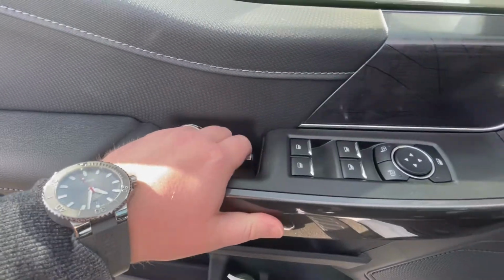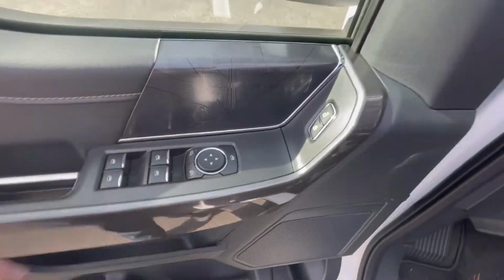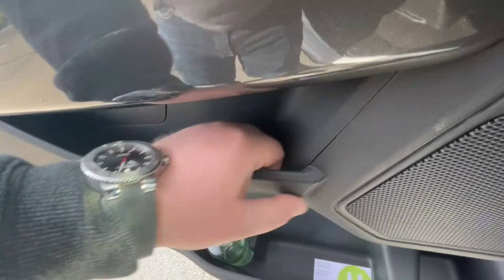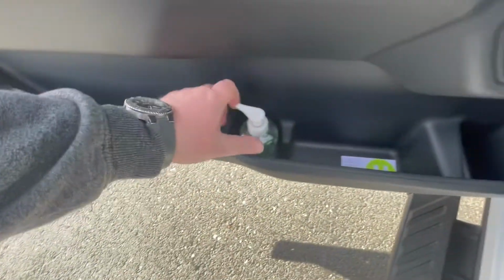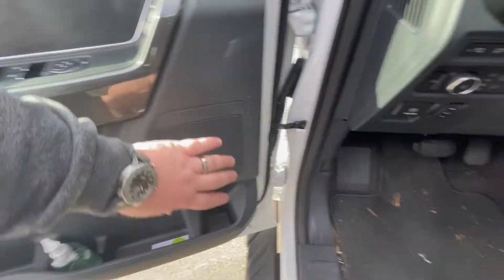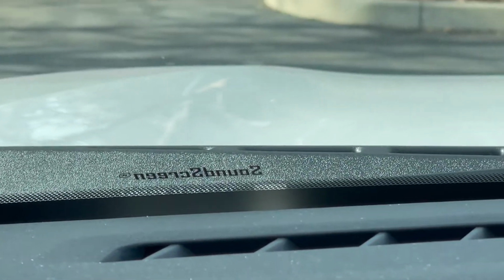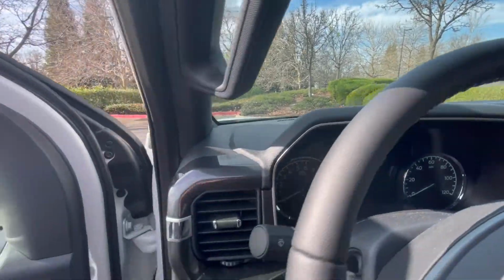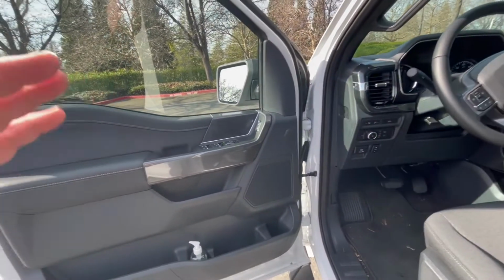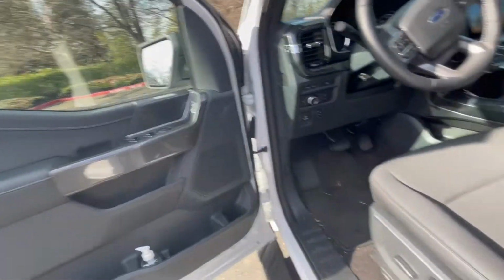The door handles in there, which is kind of cool. Unlock, lock, mirror controls, window switches, a really deep extra pocket in here. I got some sanitizer because of the times we're in. Two cup holders. The base door speakers are really good too. This is actually something that I saw in a forum, the sound screen windshield, which I guess is a really nice option as far as sound goes. It's a really quiet truck, so I guess that's an option.